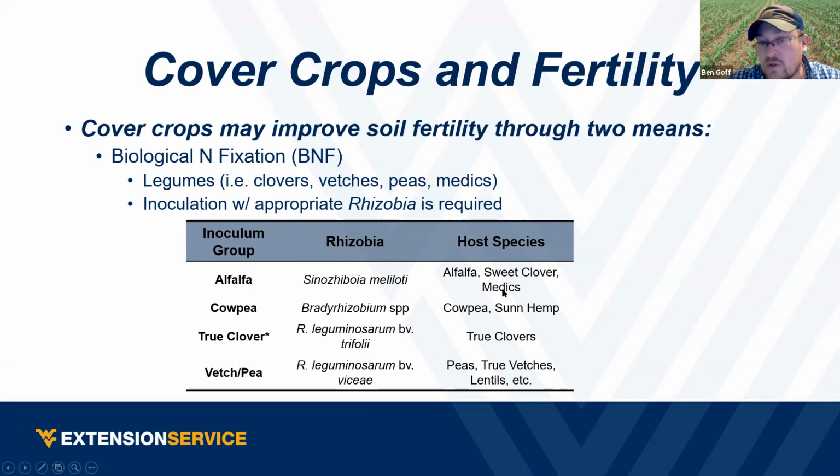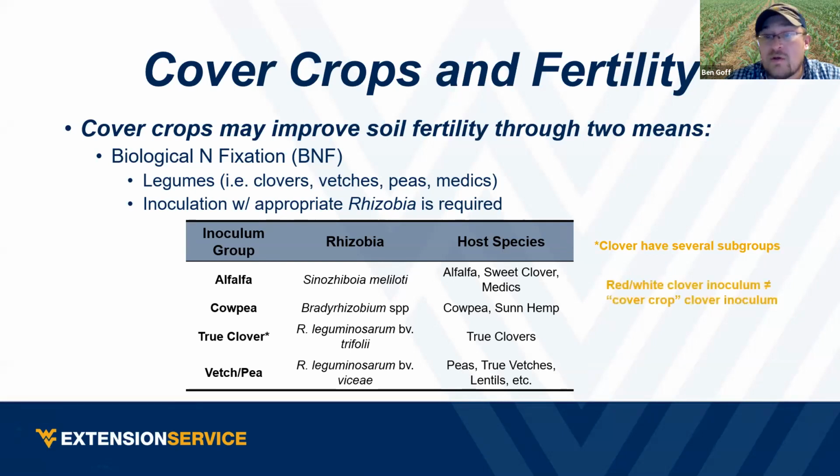There are different groups. Sweet clover and alfalfa medic all take the same type of inoculum. Sunn hemp and cowpea are in one group. Your peas and vetches are going to be in one, and your clovers. Clovers are a little bit unique because they actually have subgroups. The inoculum you would use for red and white clover is not going to be the same one you would use for crimson or berseem clover. And I actually believe that crimson and some of the other clovers have separate subgroups.